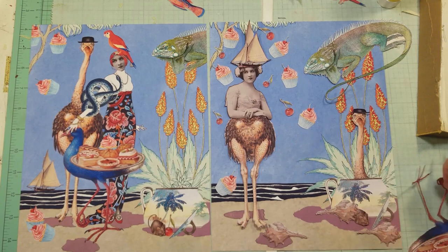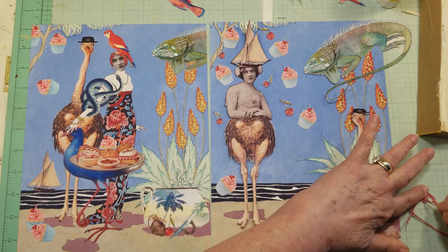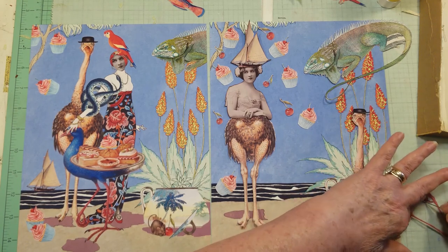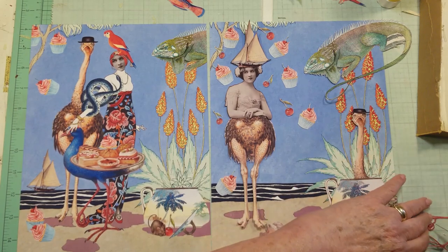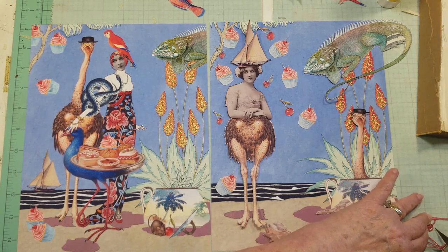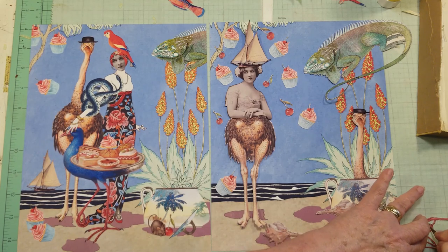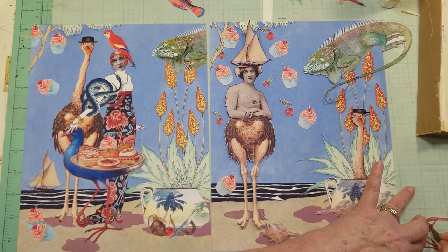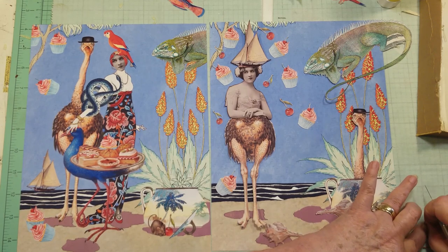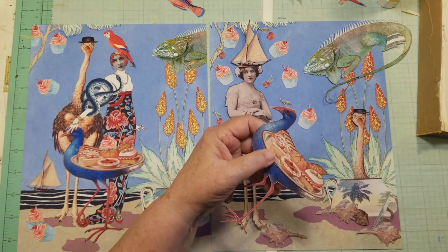Now I know these little tiny details, like in between his claws, seem tedious to cut out, but those little details really make a difference in your collages. You know, you can see that areas are layered. And that's so important, I think. Around these edges.